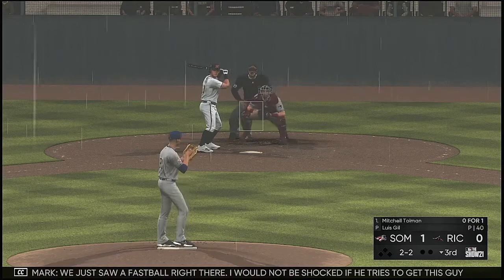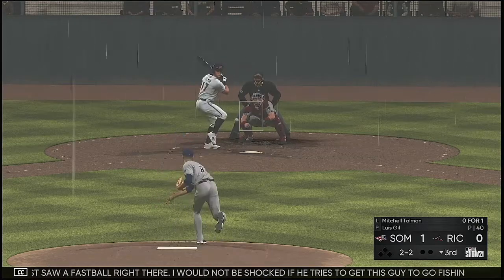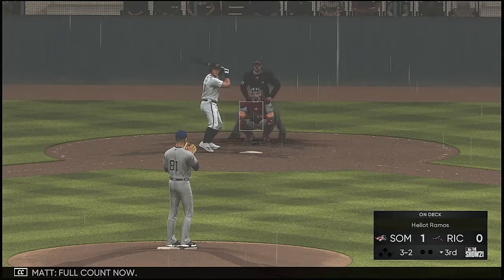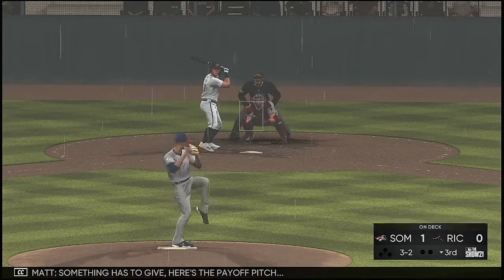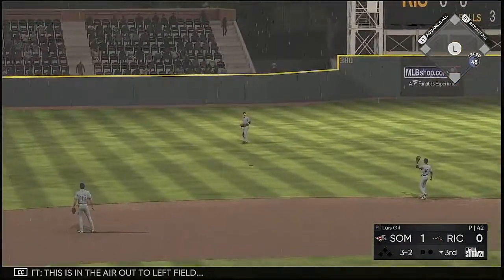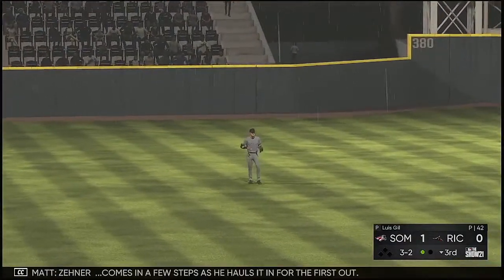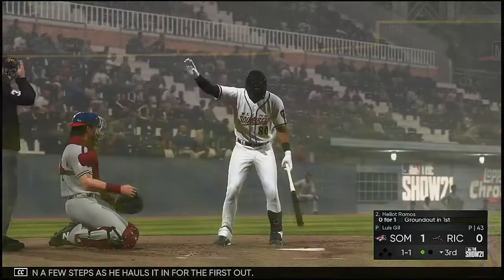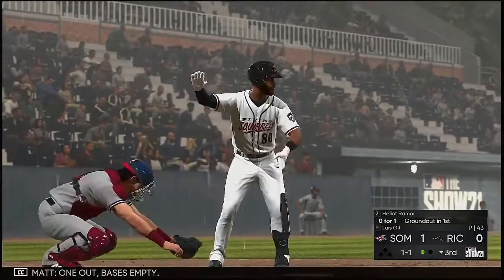We just saw a fastball right there. I would not be shocked if he tries to get this guy to go fishing right here and drops a little off-speed pitch in the dirt. Full count now. Something has to give. Here's the payoff pitch. This is in the air out to left field. Zaner comes in a few steps as he hauls it in for the first out. One out, bases empty.